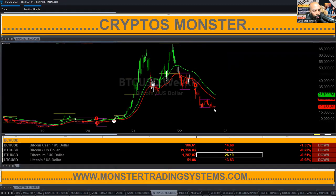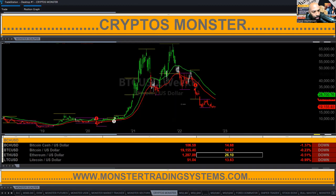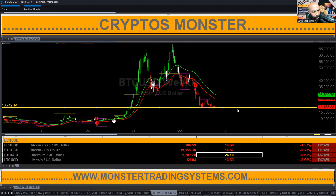Cryptos or Bitcoin, still at around that 20,000 mark. It's at 19,100 and change. So right at that 20,000 mark, no change, 20,000 support. Right here hasn't really changed much. Holding that support. If you guys look here, price is really holding that support.